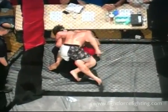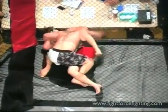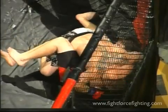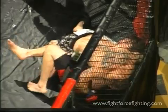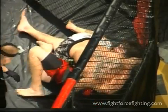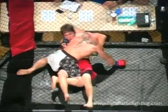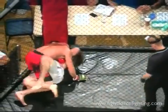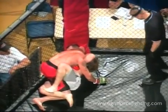A lot of power in that guy. He's in top half guard. He's got Guy up against the fence, not where Guy wants to be, to have him on top of you. He looks like a Sean Shirk. He is. He's very thick. And he's able to get out of it. Oh, excellent roll. What technique.